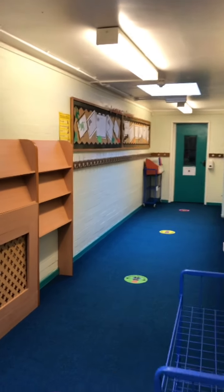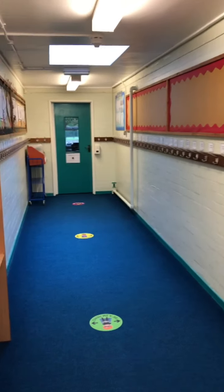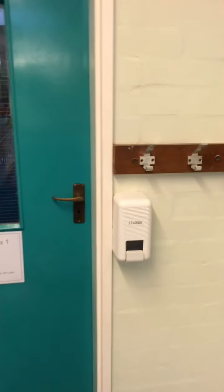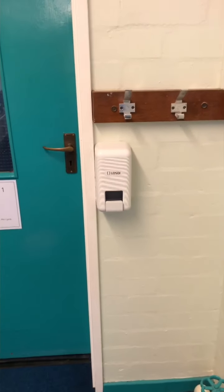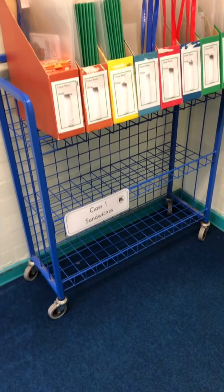Now our school, you'll know, is all on one long corridor all the way down to the bottom. So if you're in class 1 or class 2, then you're going to turn to the right here. And down this side here, we've got class 1's coat pegs. They're all ready. And here is where you will go into class 1. Now outside every classroom you'll see we've had new soap dispensers put in so that you can clean your hands as you're coming into school and as you're moving around into different areas to make sure you're keeping nice and clean. If you are bringing sandwiches from home and you're in class 1, this is where they will go on your trolley. Okay, got some lovely work on the wall already from our topic before the holidays.